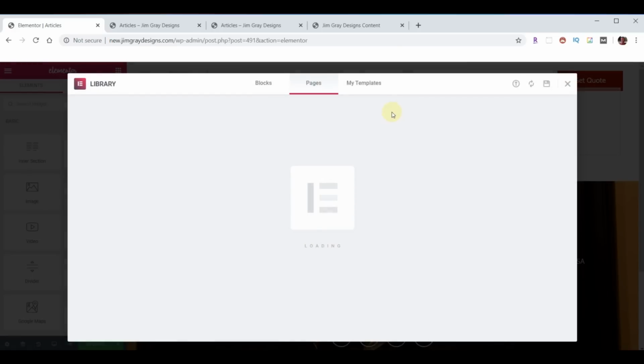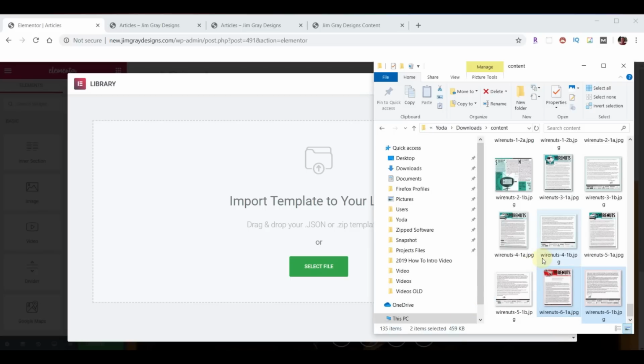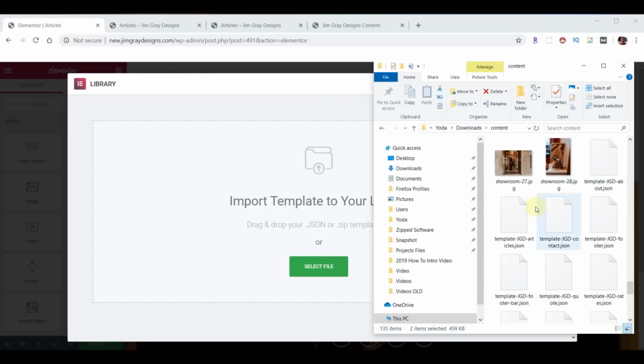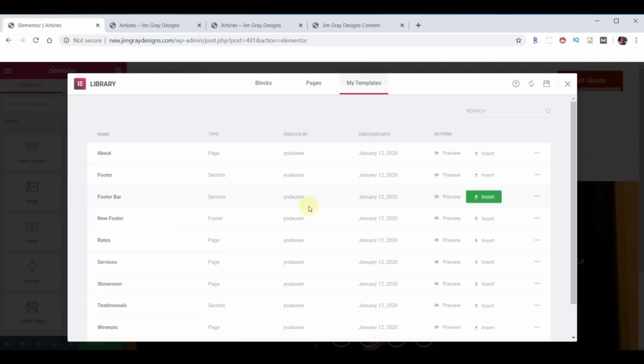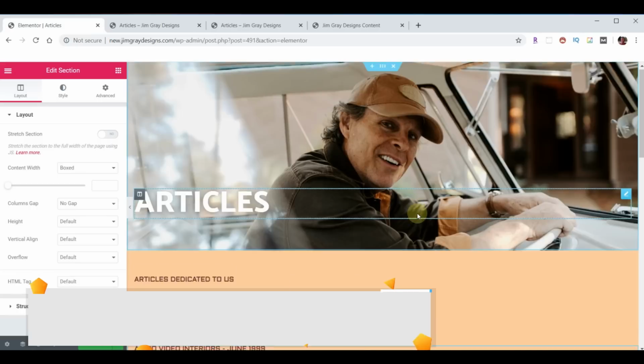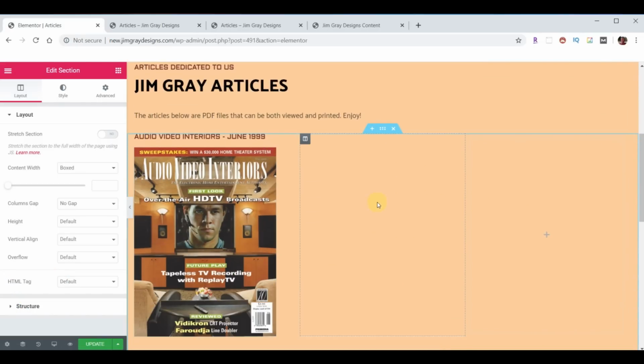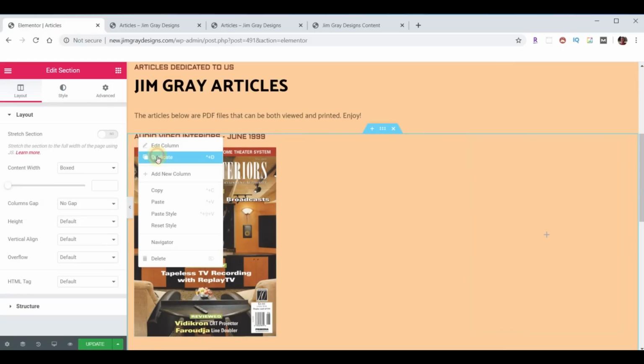We'll click on our folder. We're going to import a template. In this case, it's going to be the Articles template. Drag that over. Now we'll insert it. Click No. And notice that we just have one of these right now, but notice that there are 3 columns. Well, the easiest way to make the next one is to right-click on this and duplicate.